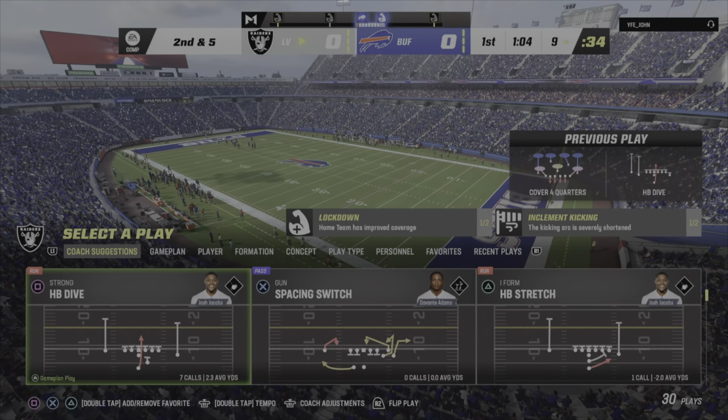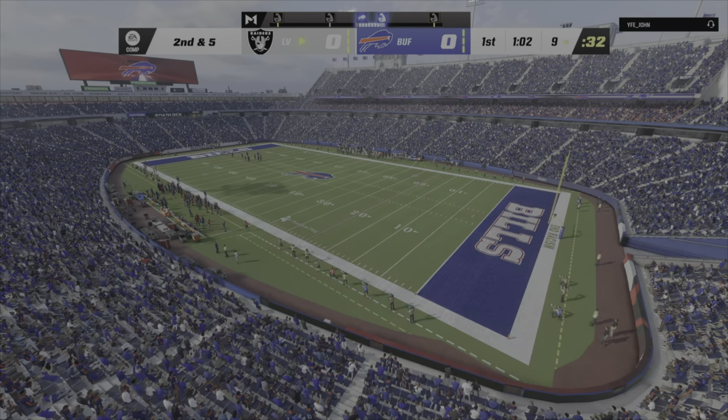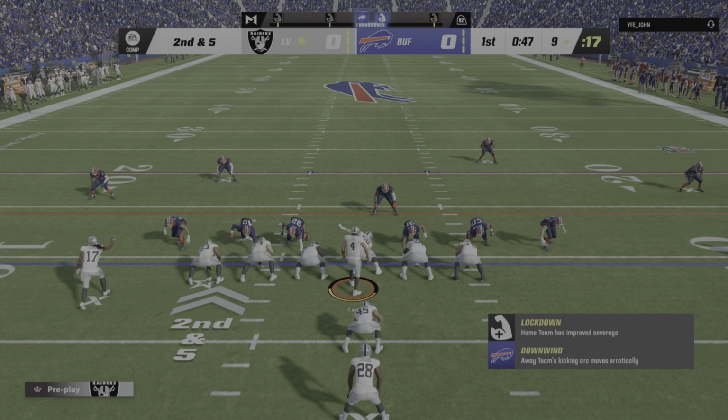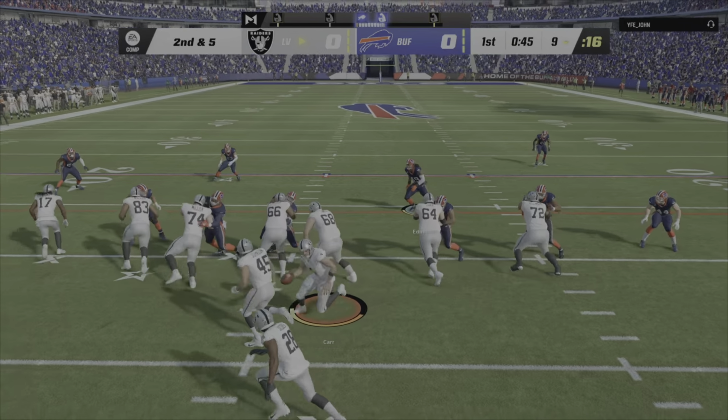5 yards on the carry. Good pickup on first down. I think they're ahead of schedule now after that run. They might be bold with this second down call after that type of a game.